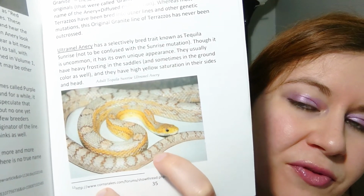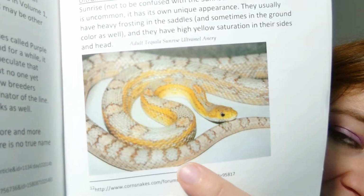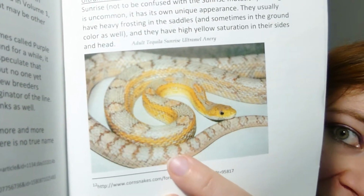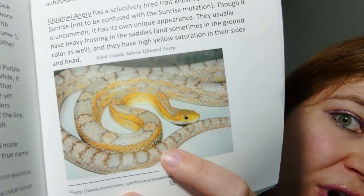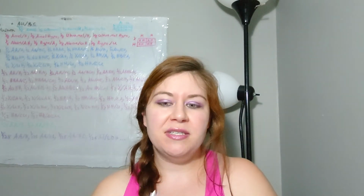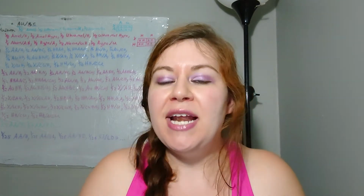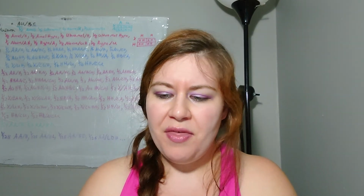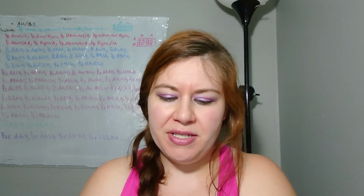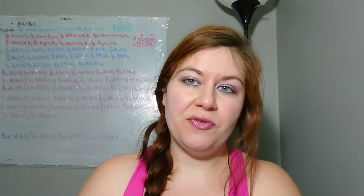They obviously have these dark gray saddle borders, but other than the saddle borders, I don't know if you can see, there's the border, and then there's kind of a gray color, and then it turns kind of white again, and that white is actually what we call frosting. So a lot of Tequila Sunrise lines are very, very frosted. Frosting is essentially when there's white within the saddles that almost looks as light as or lighter than the ground color. A lot of different corn snakes have some mild frosting that you don't really notice. It's just part of what a corn snake looks like. It's just a higher percentage in the Tequila Sunrise lines.